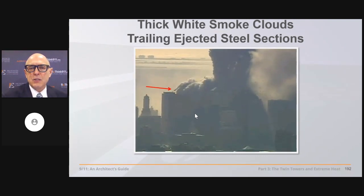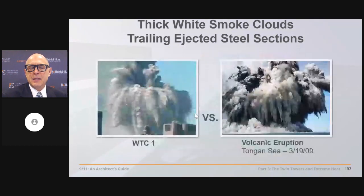Why is this structural steel, and all of these pieces of structural steel, as we see in the left photograph of the destruction of World Trade Center 1, trailing thick white smoke clouds? Steel is not flammable, not under conditions of fire or jet fuel. What caused the steel to be burning?